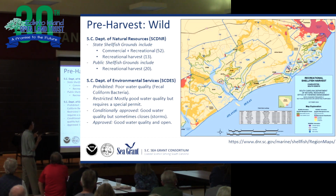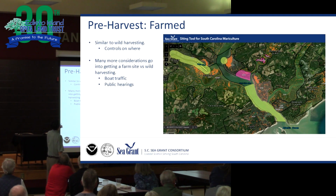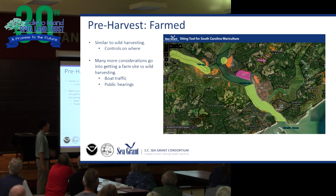And finally, you have the approved sites. These are sites that historically have great water quality and are generally open. Those are the ones that you can count on being open year after year. The pre-harvest considerations for oyster farming are pretty similar. It's just considerations on where you can go out and put an oyster farm. I'm not going to get into it too much, but basically it's just a stricter process, obviously because it's a farm and it's going to be there long term.